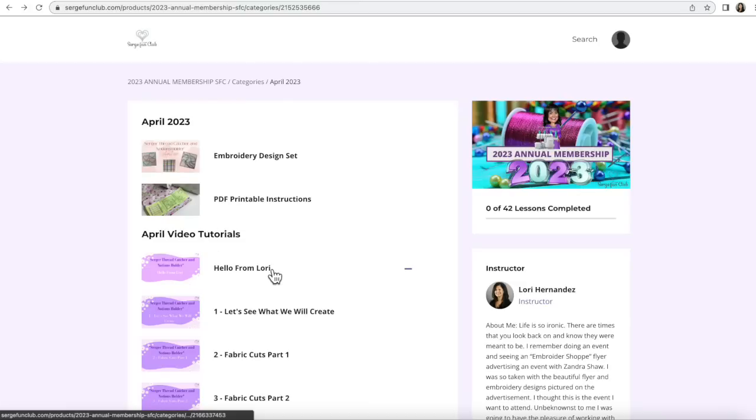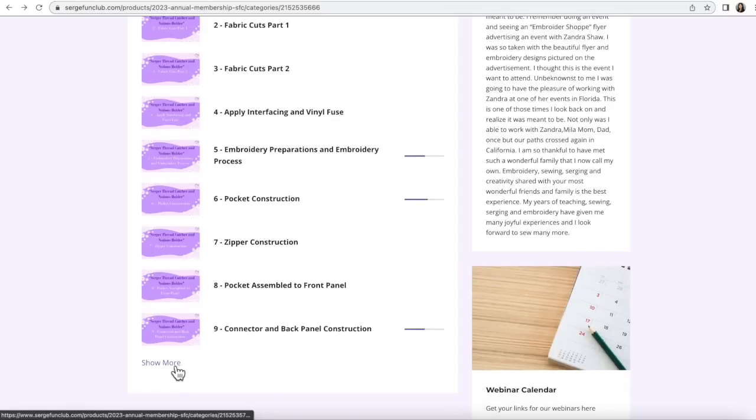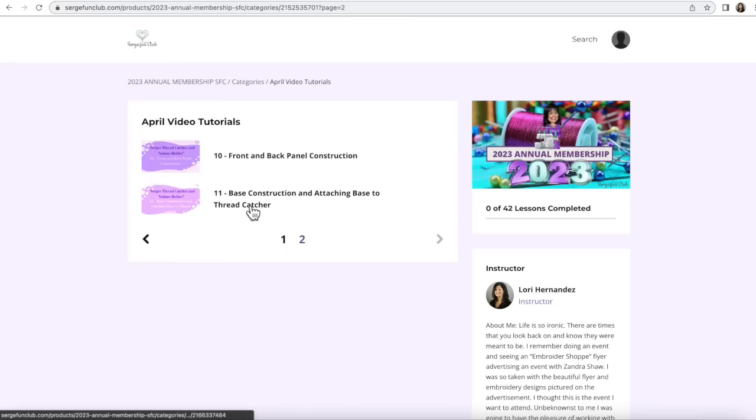And then you'll notice as we go down, you'll see the April video tutorials. Step by step, I go through the process of each one of the project steps that are included. I break them down into different sections to make it easier for you. That's why you'll see a number of tutorials. And then if you notice down here at the bottom, it says show more. That means there's another page to these tutorials. So you'll want to scroll back down, select 2. Here we have 11 tutorials for our April project.